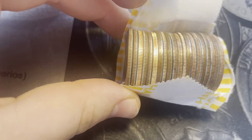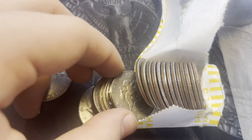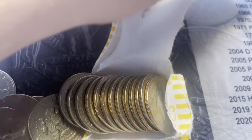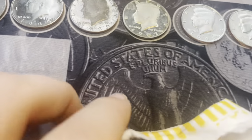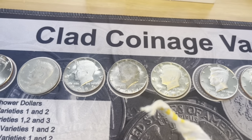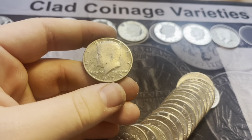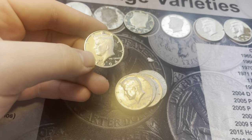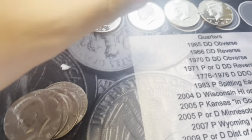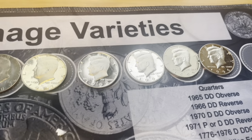Roll 11, and by the looks of it, we're going to have a couple more proofs. 1996 and a 1995. So we got 3 really nice 90s proofs, almost all in a row. And then some pretty trashy 70 and 80s proofs. Roll 12, and I missed it by the edge, but we're going to have a 1978 proof. Roll 18, and we're going to get a 94 proof. So that means we have a 93 through 96 proof set, or proof streak, whatever you want to call it.